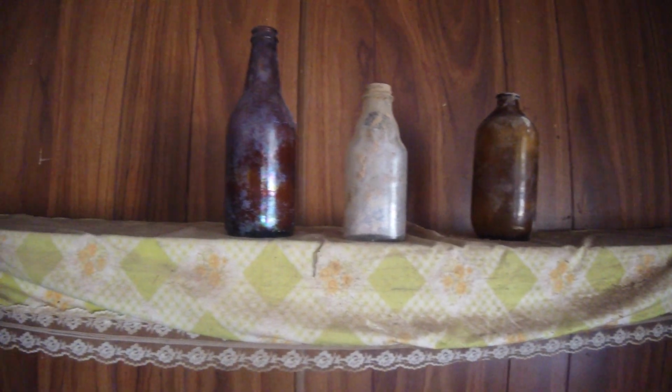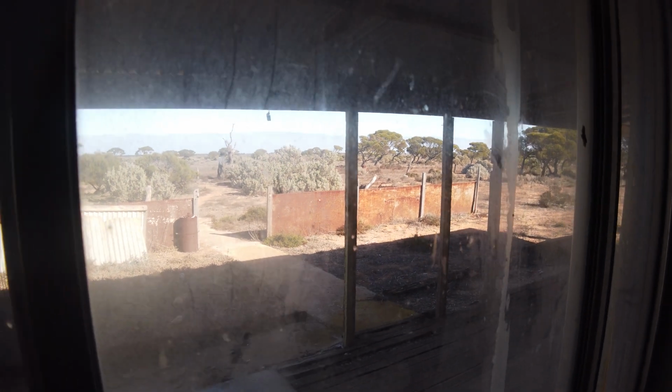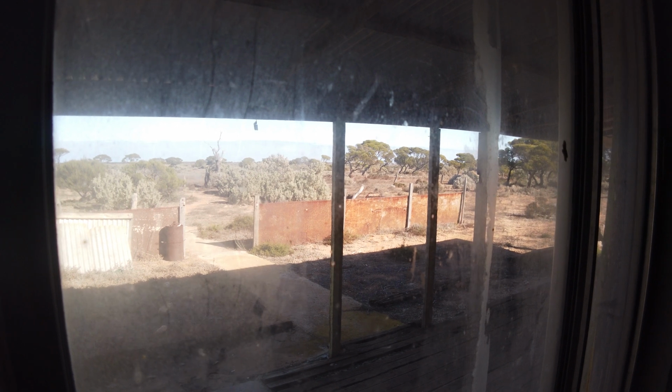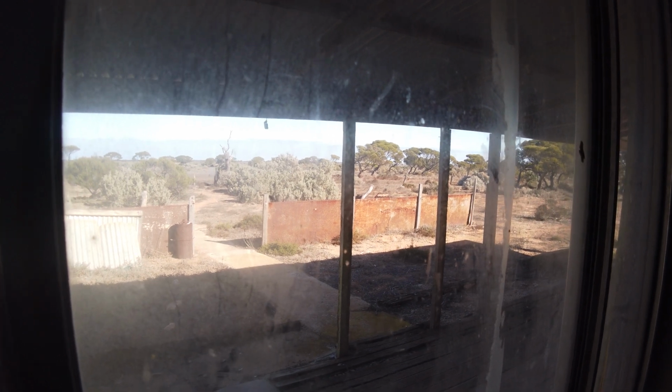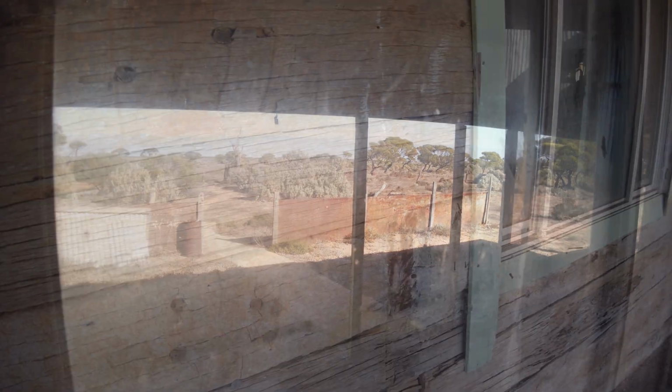Little bottles. There, you know, someone cooking their dinner and they look out, watching old cars turn up, old cars leaving. Just a crazy time. Oh, well, let's go and look at some other things.